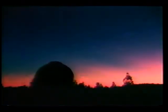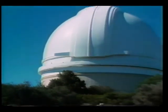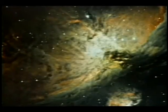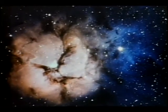Over the past decades, we've struggled to see beyond the atmosphere lying between Earth and space. Even from mountaintop observatories, the atmosphere has blurred our view of the universe. And because the atmosphere absorbs certain forms of energy, our knowledge of celestial phenomena has been limited. One answer has been to go beyond the atmosphere.